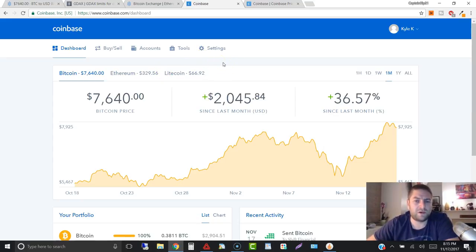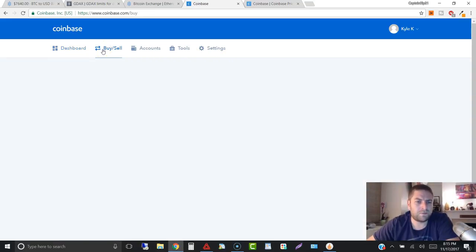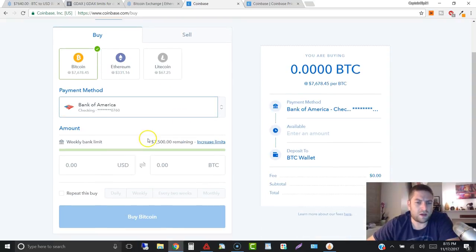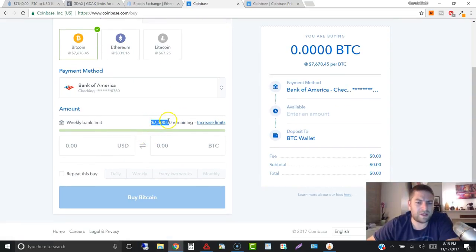They do make it super user friendly, but the only pain can be in the beginning. If you guys are trying to buy with your credit card or your bank account, there can be relatively low limits in the beginning. I believe you start somewhere under $1,000 a week is the limit on the amount of crypto you can purchase through Coinbase when you're new to Coinbase. Once you build up a reputation with them and kind of a rapport, they will increase your limits for you.